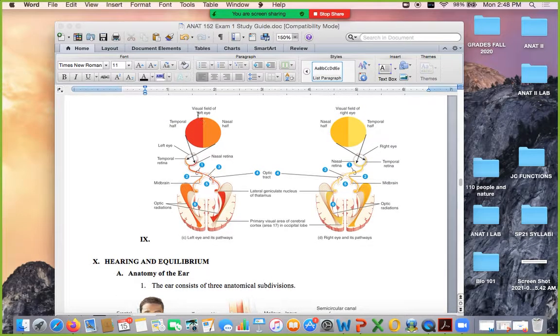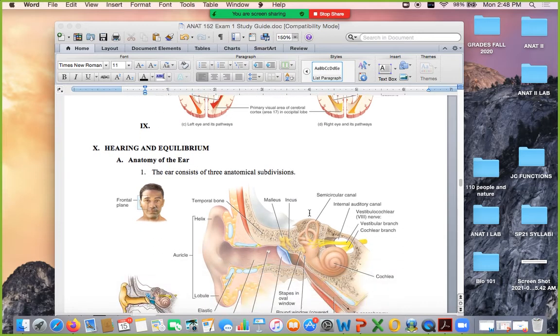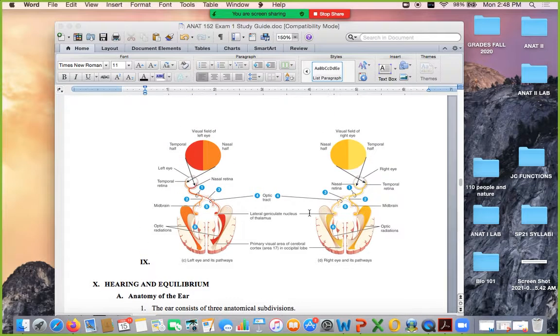Okay, again, everything in the left half of both the left and the right eyes gets processed on the right side. Everything on the right half of both the left and the right eyes gets processed on the left side. Right? I think that's everything for vision.